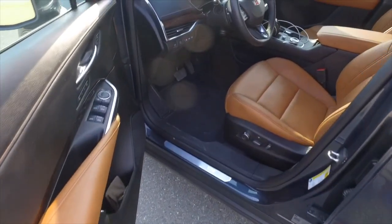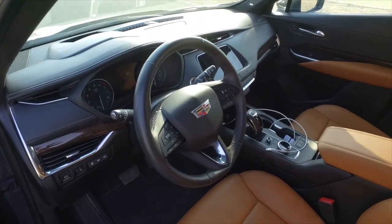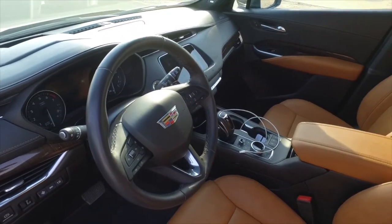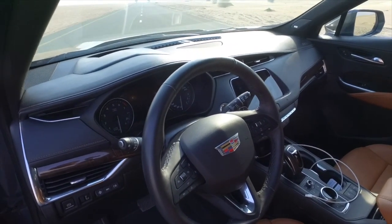I'm not going to waste too much time with the interior because I had a very detailed look at it earlier. You know what to expect. Just look at the earlier first drive. I think it's quite a handsome place to be. It's a very nicely styled dash. Definitely a step up from the usual GM lackluster efforts.